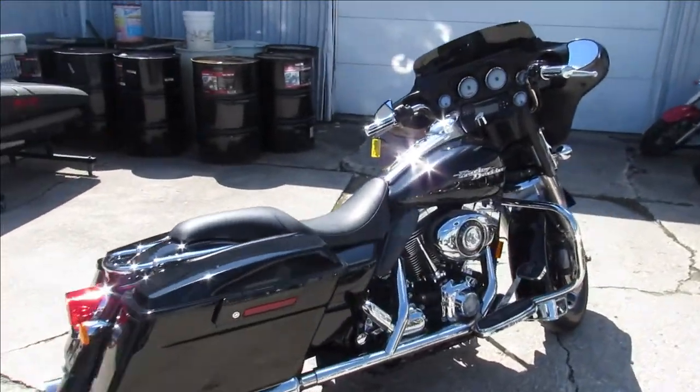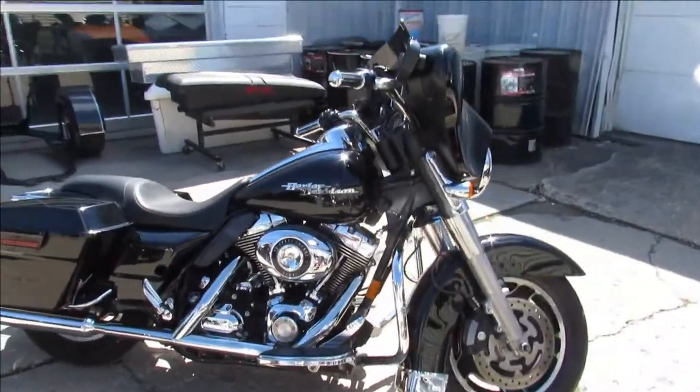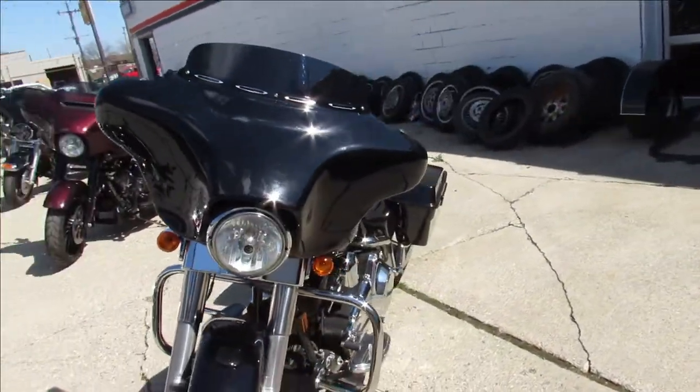This one's a 2008 Harley Davidson Street Glide. As you can see, it's all stock. It's clean. Just been serviced at the dealership. All the fluids have been changed, ready to ride. You guys crank up the tunes and hit the road with this one. It's a great bike for the money.